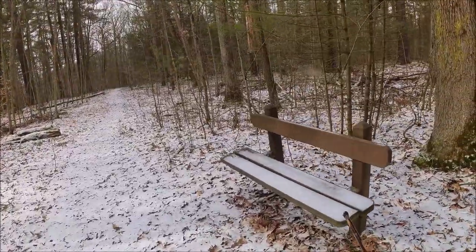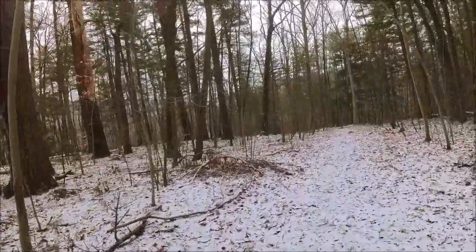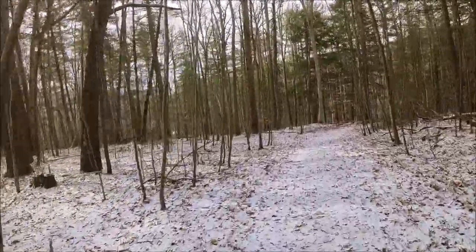Are we ready to take a break? Maybe a little later. So this is the Anders Run Trail in the Anders Run Natural Area, a tract of the Cornplanter State Forest in Pennsylvania. It's another beautiful day in Pennsylvania with snow on the ground.